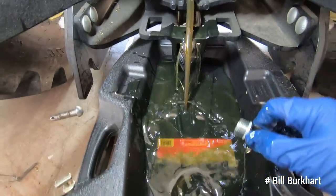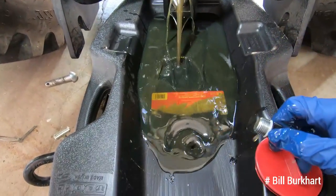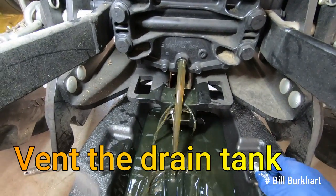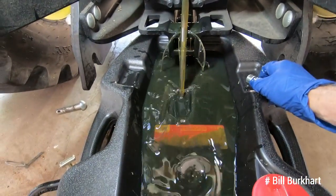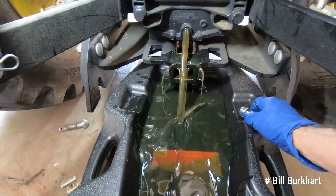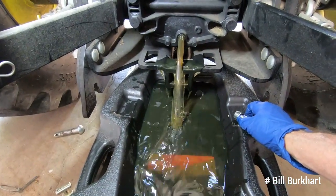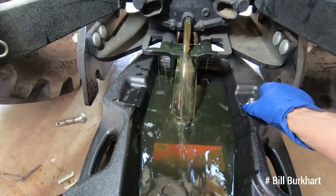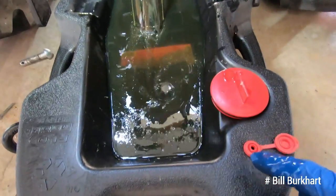And we'll get in. It looks like a Teflon tape or something, doesn't it? Now don't forget and vent your tank. Look, it's running right down there like a bathtub drain. It's working real nice. Just be sure and have your vent open. Now in a minute, you're going to see my next mistake that I've done. Just pointing out the vent there.